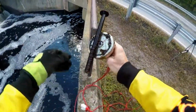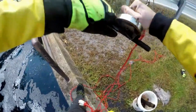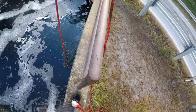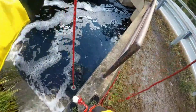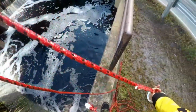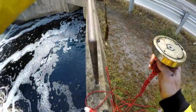Got a bolt, really big bolt. Whew. Really on there. Oh, think we got a tree. Oh no, that's the tree. No, we got something else. What's that? Fishing line. It's a fishing line.